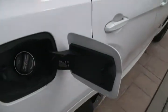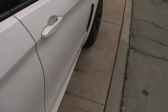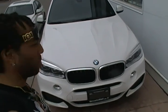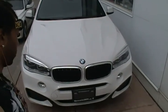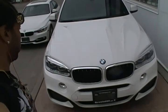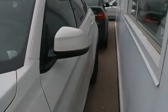You have also your fuel tank on the right side, as well as your shark fin and stuff like that. You see it over here? That's pretty much it. Beautiful car. Trust me, I won't even trade it for the world, so I definitely let you know that for now. It's a beautiful car. See if I give you guys a quick look at the engine. So I'll go over here.